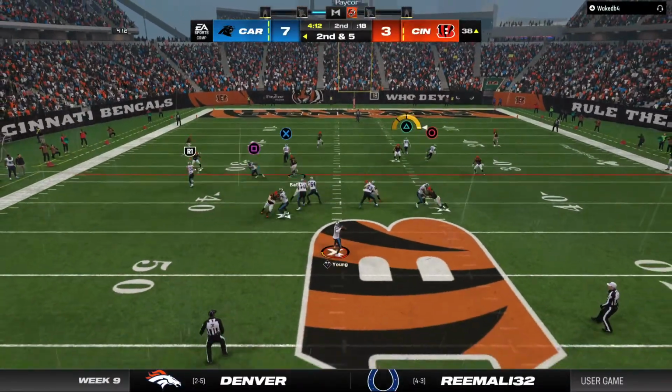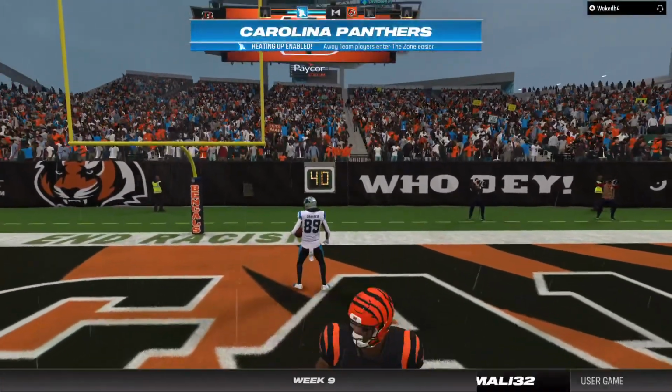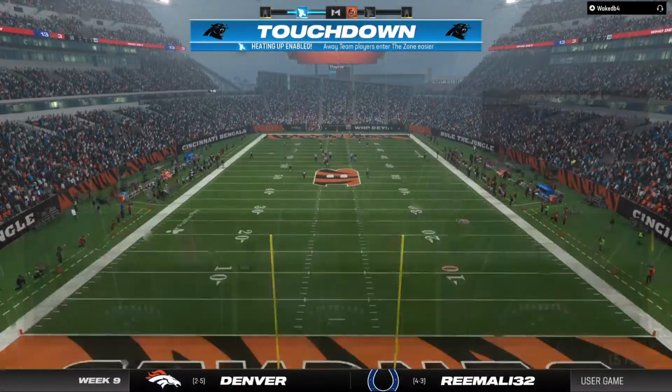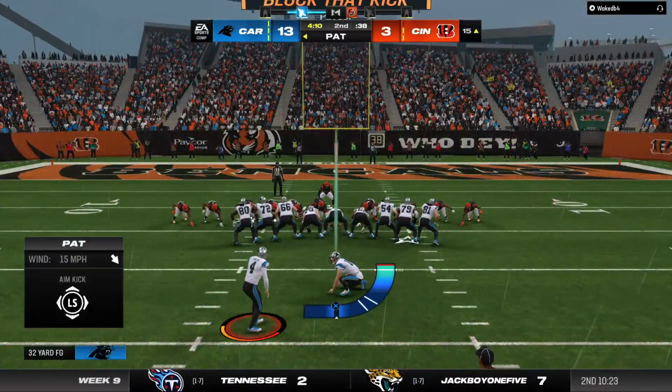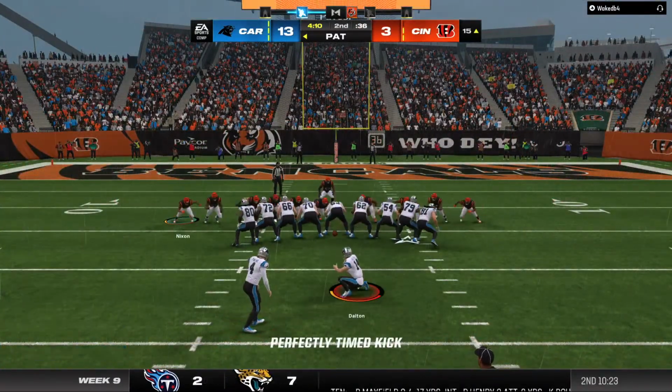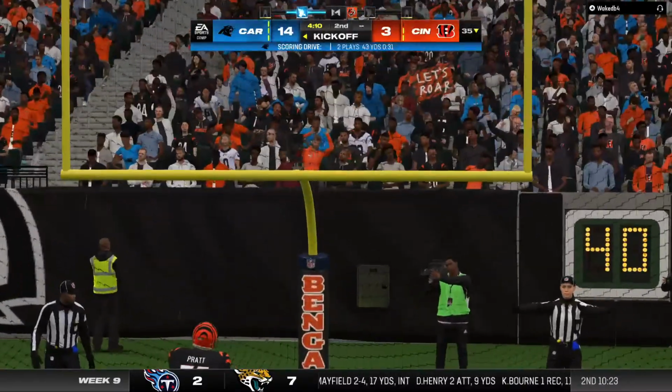Ready. Young to throw it. Over the middle and complete to Shaheed. Touchdown, Carolina. A great play there. 2 catches, 2 touchdowns here so far. And the Panthers are able to strike quickly to add on to their lead.